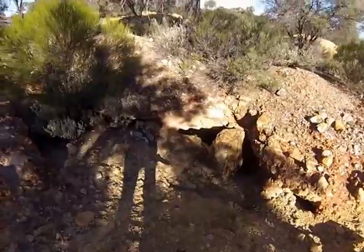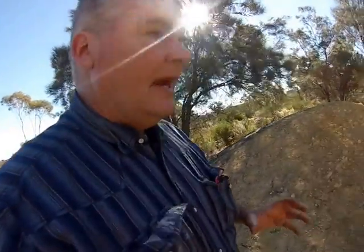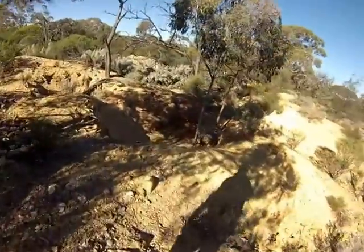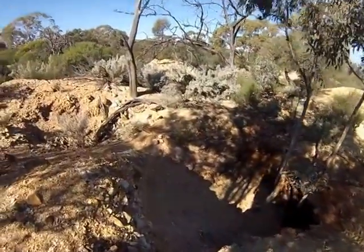And they'd get this quartz here and stick it in a dolly pot, which is just a round tube of steel with a steel bottom and a banger in it, and they'd bang it all up and pan it off and see what it was like, get an idea of how many grams to the ton the gold was running at. Sometimes you could see it, sometimes you couldn't. But yeah, they were workers.